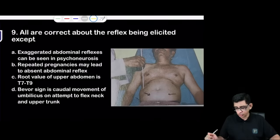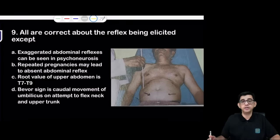Okay guys, so he says all of the following are correct about the reflex being elicited except, we are testing the abdominal reflexes in a patient. Exaggerated abdominal reflexes can be seen in psychoneurosis. Any patient who's anxious, we can be getting exaggerated reflexes. So A looks okay. B says repeated pregnancies can lead to absent abdominal reflex.